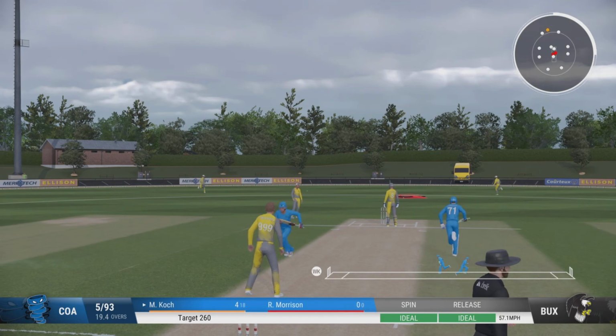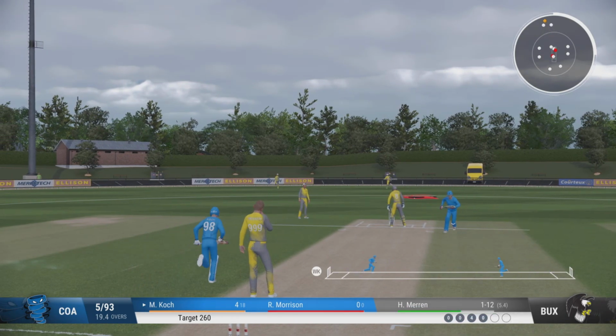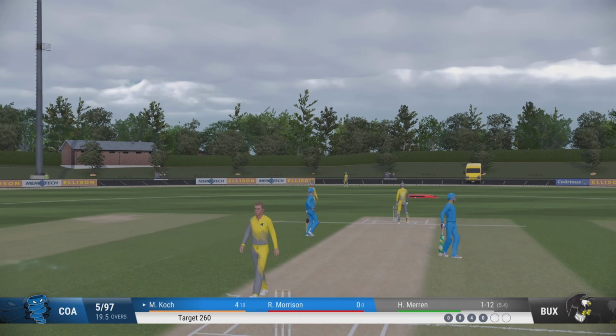Nicked it! Didn't time it at all, but managed to get it away to the boundary.